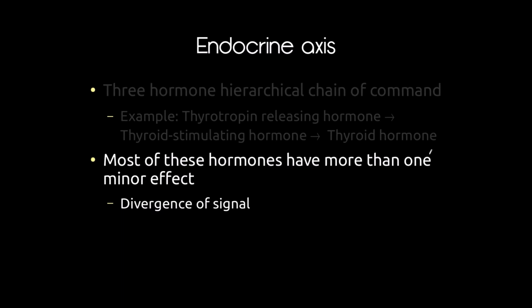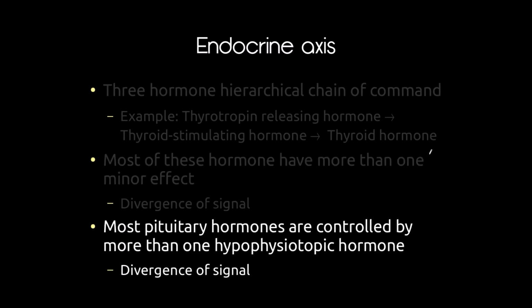But also, most pituitary hormones are actually controlled by more than one hypophysiotropic hormone, so more than one coming from the hypothalamus. And this allows for, not divergence of signal, but convergence of signal, when we have multiple types of hormones that control, to some minor extent at least, each of these pituitary hormones. So we both have divergence and convergence of signal because of these endocrine axes, these three-hormone hierarchical chains that cause hormonal regulation in the body.